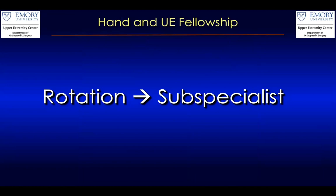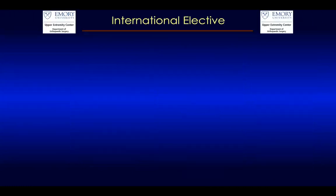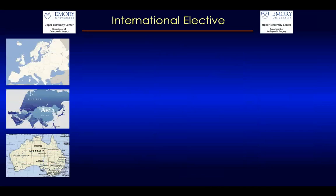The rotations, I'm not going to go into too much detail about this. Dr. Gottschalk already went through a lot of the details, but it's basically designed to help create subspecialists. There's a flexibility on the Emory side, depending on your interest in shoulder versus flaps versus brachial plexus versus congenital. There's also one of my favorite parts of this, which is the international elective. I did part of this during one of my fellowships.